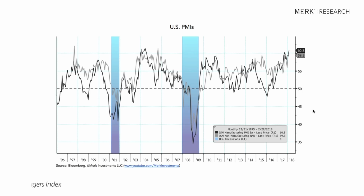All right, on U.S. PMIs, both the manufacturing and services PMIs are at very strong levels, well above the 50 line, which divides expansion and contraction, and generally at or near cycle highs, which the cycle started in 2009, and at or near multi-decade highs. The latest manufacturing PMI came in at 60.8, up from the prior reading of 59.1.